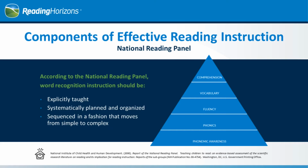The reading panel also specifically identified the 3 keys to effective reading: explicit instruction, systematic instruction that is planned and organized, and sequential and cumulative instruction that moves from simple to more complex.